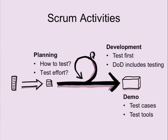So testing is not something which happens after the fact, like once the development team is done, we hand it over to the QA department. It's something which is implemented within the Scrum team. Every Scrum team has an artifact called the definition of done, which is basically the rules of when a particular user story is done, and testing is part of the definition of done. A feature which is not tested is not done. You can't ship that.